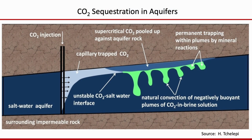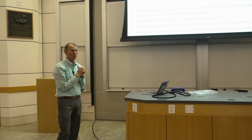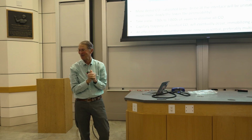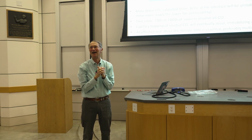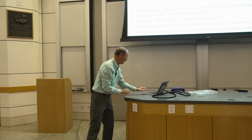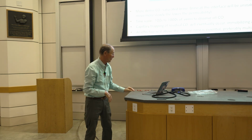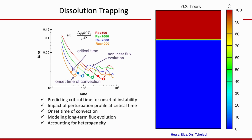So you can see what you do is you find a good seal up on top, you inject the CO2, and then it flows along under the seal and then dissolves, making a system where these denser fingers slide down through the salt water. And those of us who like to solve differential equations have had a good time with all of this. We've worked on the hydrodynamically unstable flows in ways where we have a good feel for how they work. But it does say that you have to have that seal because this doesn't happen overnight. It takes time for all of this to happen. This is a modeling study of all of that.